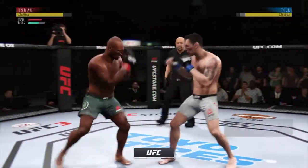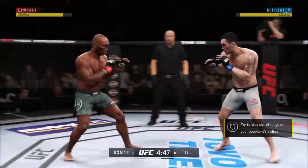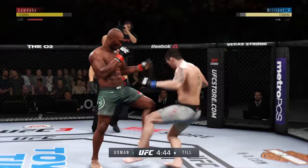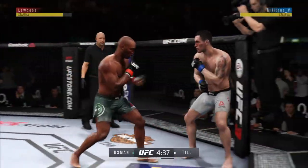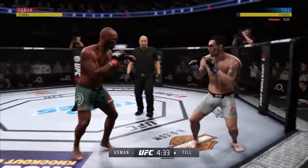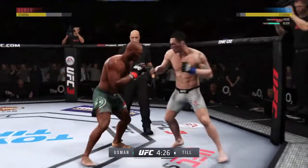He's definitely going to want to start this round off fast to try to pick up where he left off. His opponent was in big trouble at the end of that round. Oh, and he's down! Back to the feet now. Till gets touched by that leg kick attempt. Well, Joey seems to have his opponent's timing down.